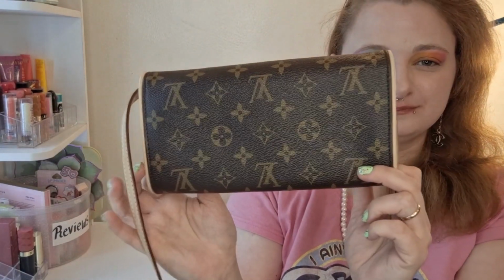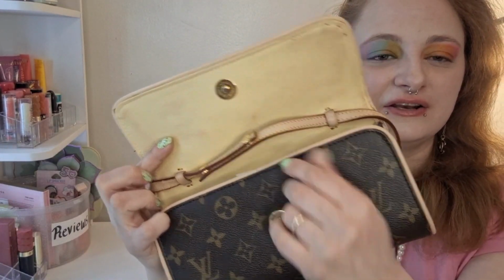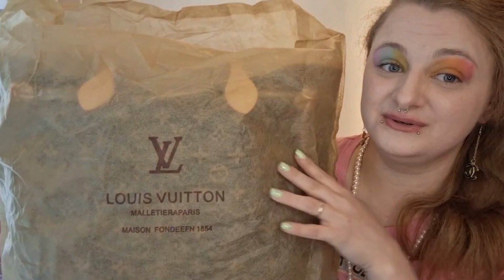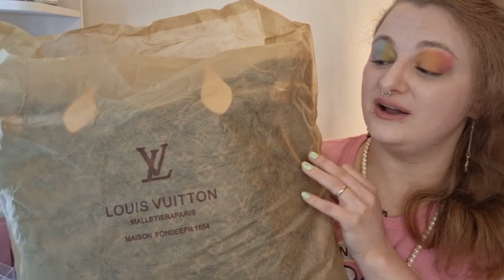And it even has Louis Vuitton inside. I would say it's about 10 or 11 inches, and this can come off. Like, you can actually take this part off and unclip it and just use it as a wallet, and I have done that. So when I ordered this bad boy off of DHgate, it came in a dust bag, which obviously you can tell this is probably not real, unless the real ones have this too. Guys, you gotta tell me, if you have a real one and you've bought a real one, does it come in something like this or not?